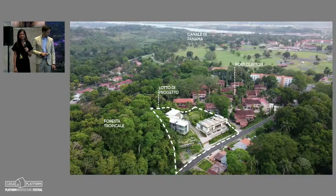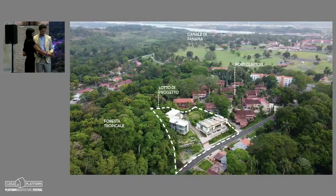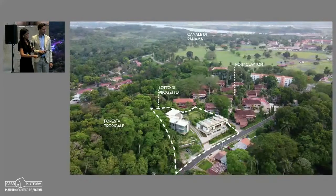Today we are here presenting this project, and this is the project lot, as you can see. And here in the back you can see the Panama Canal. As you can see, it is located in a former U.S. military base, Fort Clayton, that is a garden city. It's also adjacent to this tropical rainforest and to the typical military residences of Fort Clayton.